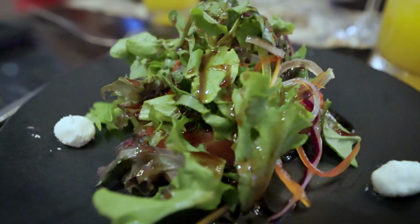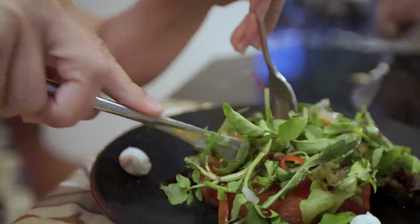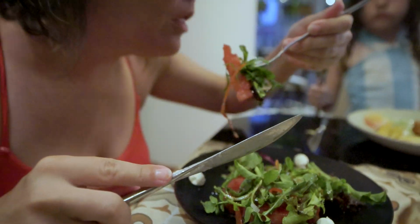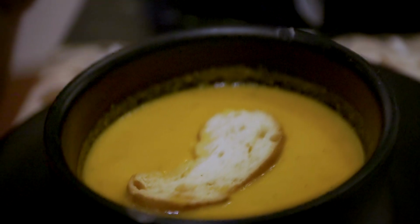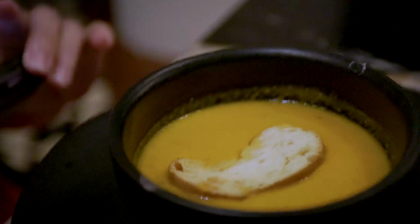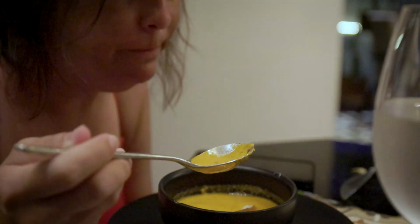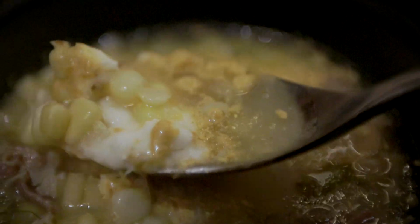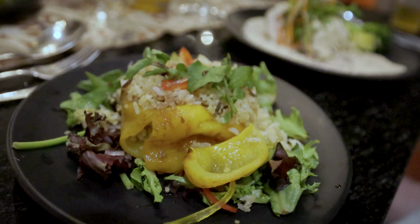After the appetizer, Laura got the watermelon and arugula salad that had fresh mozzarella and a tangy vinaigrette dressing. Laura absolutely loved her salad. And then she had a butternut squash soup that was nice and creamy. So I went with the street corn soup that they had, and it was definitely worth ordering. Fried was the stuffed pepper with rice, and it had a bed of arugula underneath it.